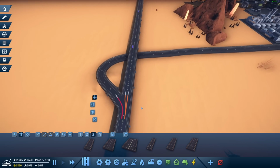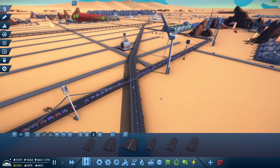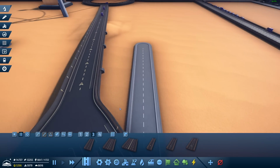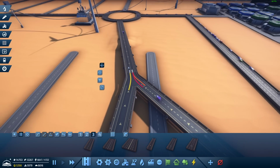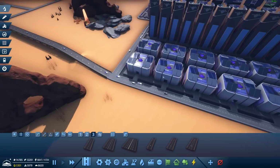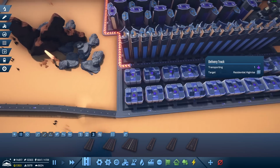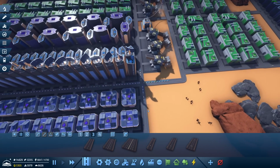So if I unselect that, that means all the purple trucks end up in the right-hand lane, and then hopefully all the robotics trucks can go in on the left-hand lane. It doesn't fix all the other problems I have, but it fixes some of them.